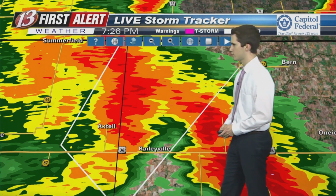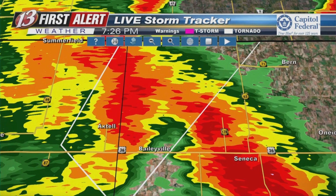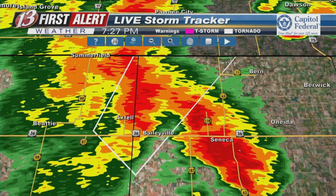So stay in your storm shelter. We'll see what the Weather Service is going to do here in the next 4 minutes because, again, this tornado warning goes until 7:30. We will see if they issue a new one at all. But again, it's been a while and we're just not seeing any confirmed tornado reported with this storm.